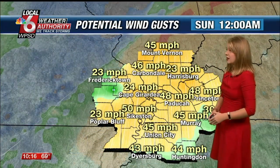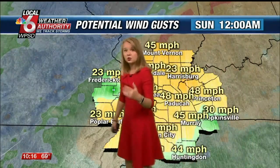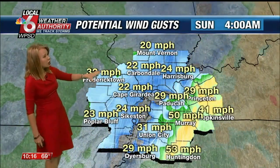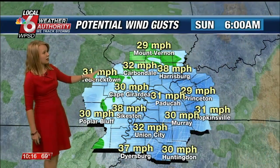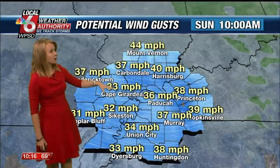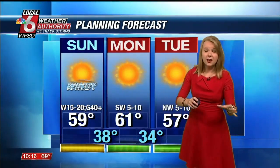And looking at these wind gust potentials, notice by midnight you see 48 miles per hour winds, so strong winds overnight tonight and also into tomorrow morning. Slowly calming down, but still fairly windy out there by 4 a.m. 25, even 30 mile per hour winds are expected throughout those morning hours. And by tomorrow afternoon, still seeing some gusty winds on the way, but at least the sunshine will be back.